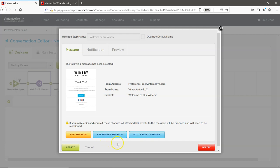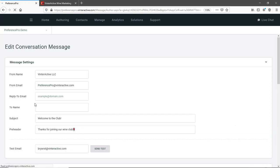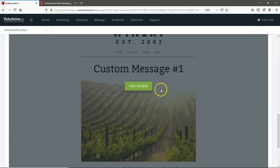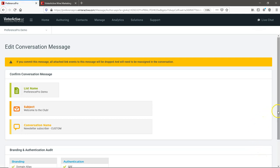Or, if you've already saved a new message, you can add it to the conversation by clicking Edit a Saved Message. This is my favorite way to add a new message to any conversation. If you use PreferencePro's Composer Authoring System to design and save your custom message, you can select it here, make any final changes, commit your message to the conversation, and save your changes.